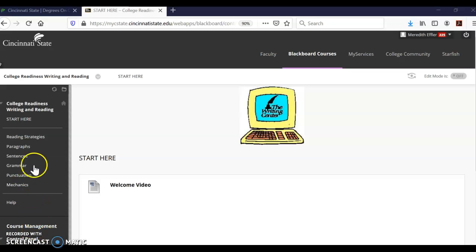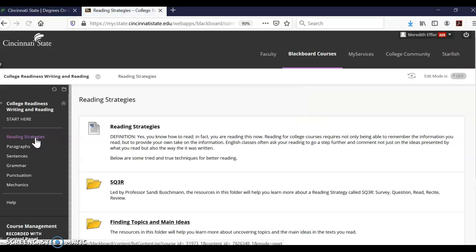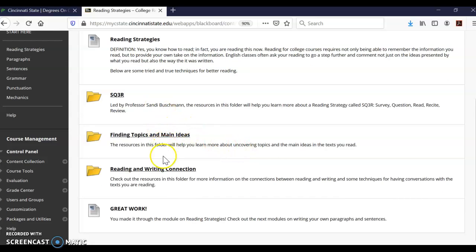We're going to start with Reading Strategies. When I click the name of the module in the menu, it takes me to the introductory page for those resources. First, I have the definition of what English teachers mean when they talk about reading strategies. Then we have 3 different folders with techniques for better reading. Each folder explains a brief overview of the subject covered in it.